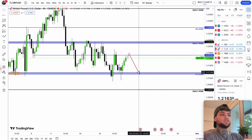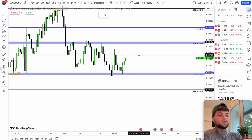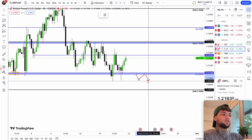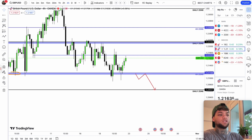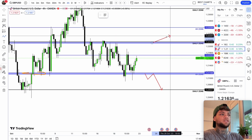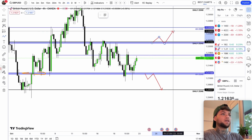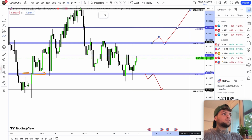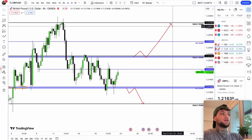Now, if you want to be on the safer side and wait for clear market structure to be formed, you want to wait for a break and retest under this support here to take sells back down into this range. Or if you're looking for buys, you want to wait for a break above these highs, closure above, pullback, and then take buys up into this first resistance here or into this daily resistance all the way up here.